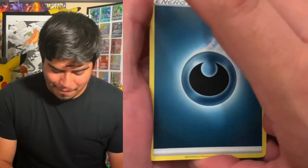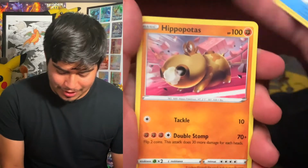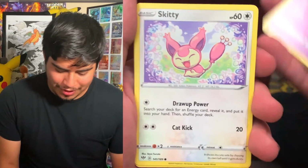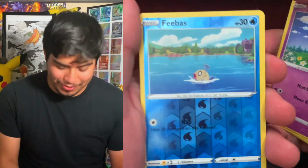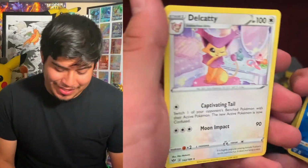We got Dark Energy, Kaboo, Simisage, Vanillish, Hippopotas, with gas coming out of his nose, Golett, Skitty, Dino, Jigglypuff, Feebas, Reverse Holo, just over there looking like he's struggling to swim. And the rare is a Delcatty non-holographic. But that is all good because we got these wonderful stickers. And we got our Giovanni's Exile, so we did end up getting a full art card anyways, and it's really cool.